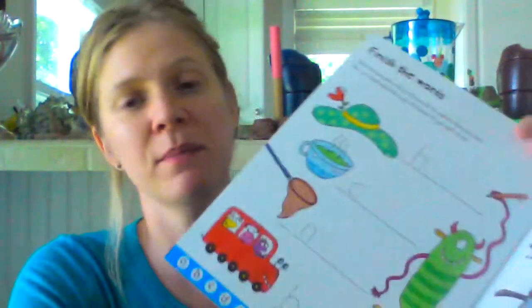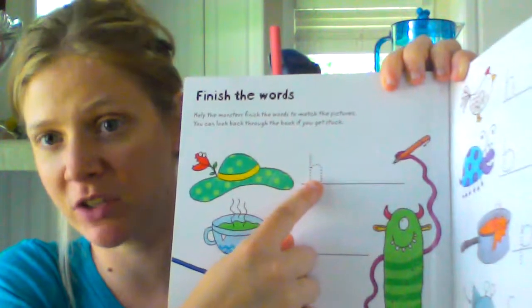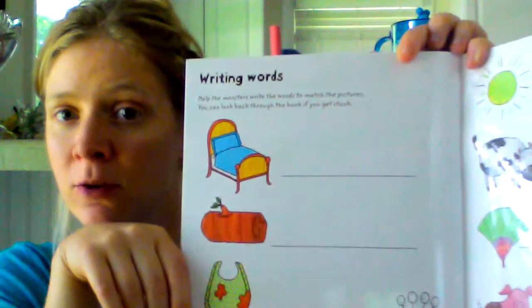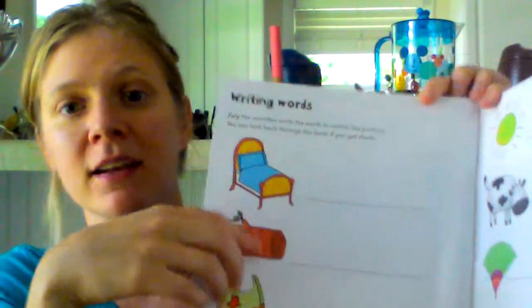And then here to the back, you have a section where they look at the word and they have to try to finish the word. So they give you the first letter and then they fill in the rest of it. And then there's another page where you just write the words to each of the pictures. So as your child is advancing further on, they can continue writing things like that, which is really cool. And these are really nice to take with you, and they just wipe clean really easily. I love them.